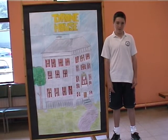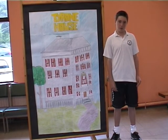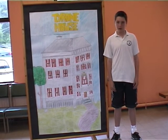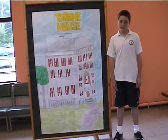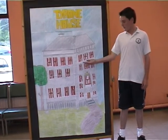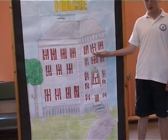Tyrone House was a large Palladian house of cut blue limestone, built in 1779 by Christopher French St. George. It took some 300 stonemasons about 23 years to complete this spectacular house. Here is our artistic impression of what Tyrone House may have looked like.